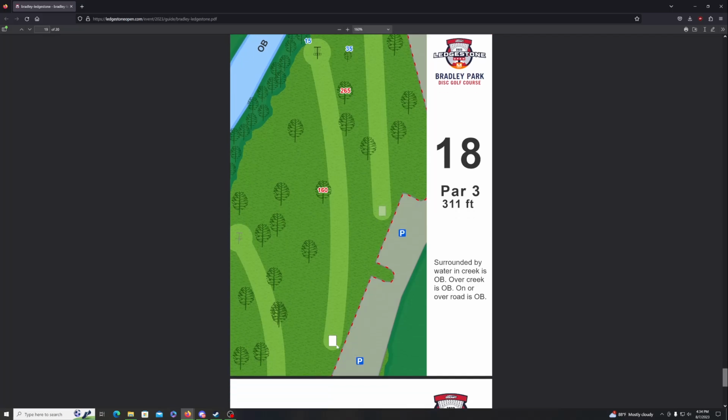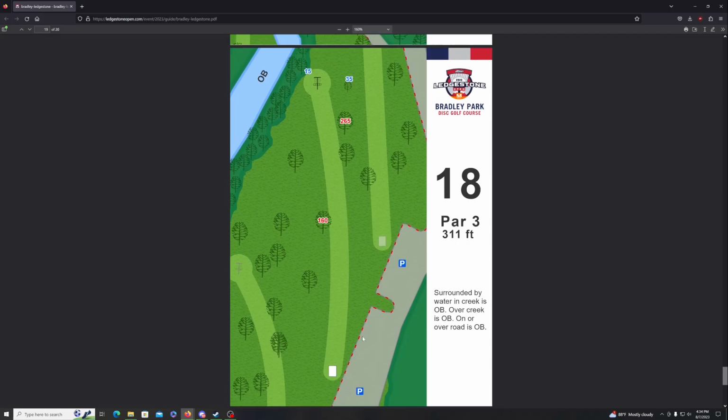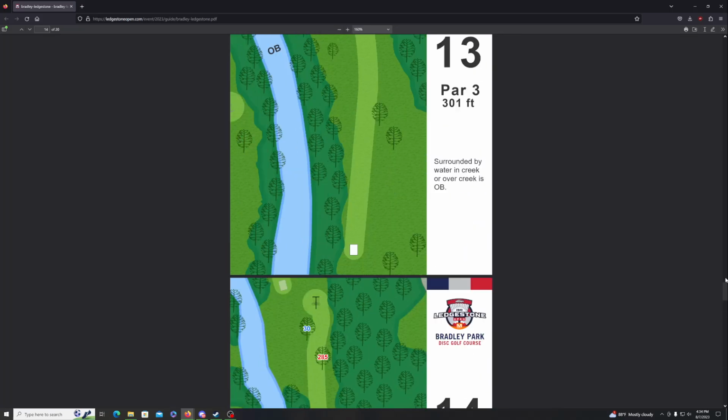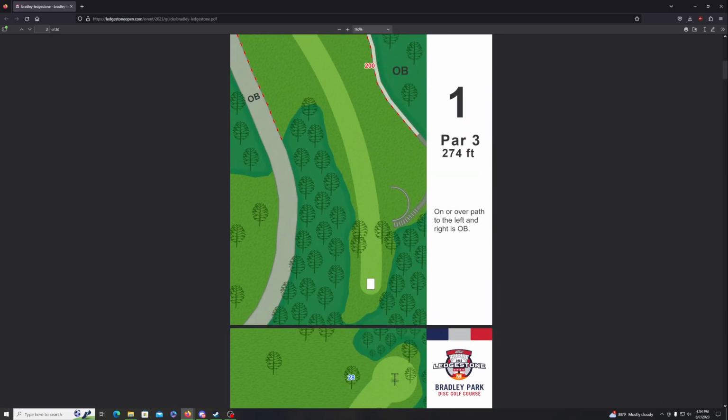So this one, pretty straightforward. Tried to play it safe and miss all the trees. Ended up short. I was fine with it. Pitched up, took my par. Not much happening on that hole. And then we'll go back to hole 1.